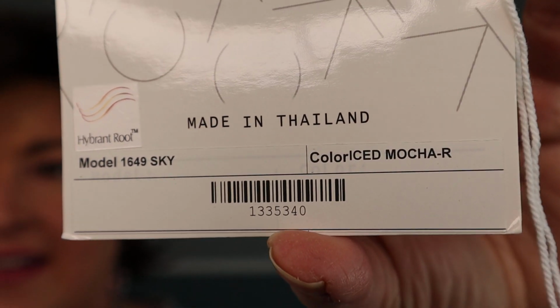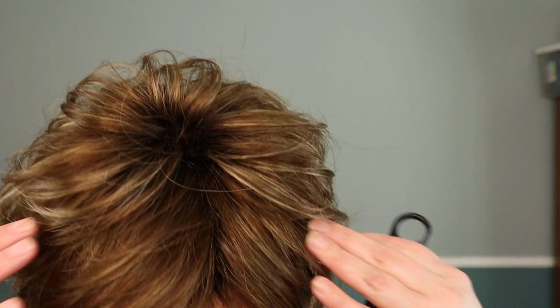So I am wearing February's giveaway wig. This is Sky by Noriko in the color Iced Mocha-R. Sky is fabulous. So freaking adorable. Oh my gosh, this is just the cutest little shade cut. This color Iced Mocha-R is so beautiful. It's just a perfect blend of medium brown, some blonde highlights. It is just stunning, and it has a very minimal root.